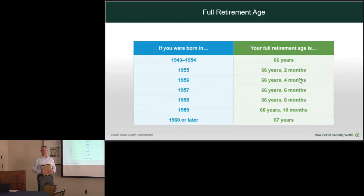One of the discussions is possibly continuing to extend this all the way out to age 70. So if you're born in 1961, they're going to make it 67 and 2 months. If you're born in 62, 67 and 4 months, and so on, all the way out until the earliest you can collect is age 70. That's one of the things they are discussing to try to help protect Social Security and keep the benefits paying at their current amounts. Any questions on this?